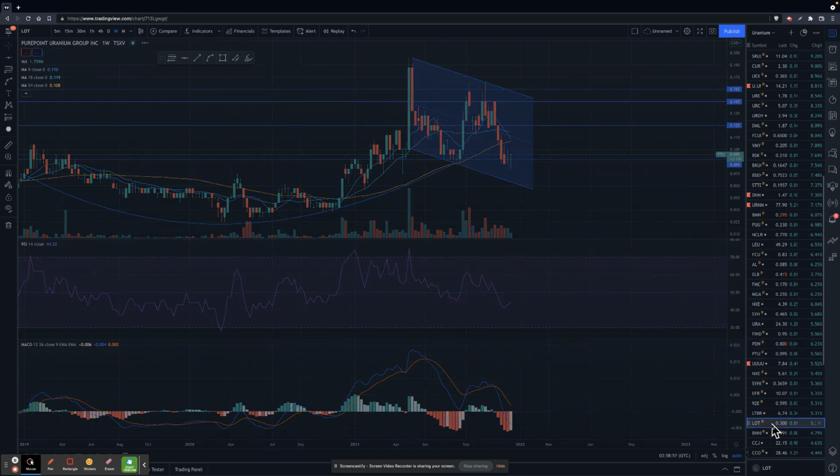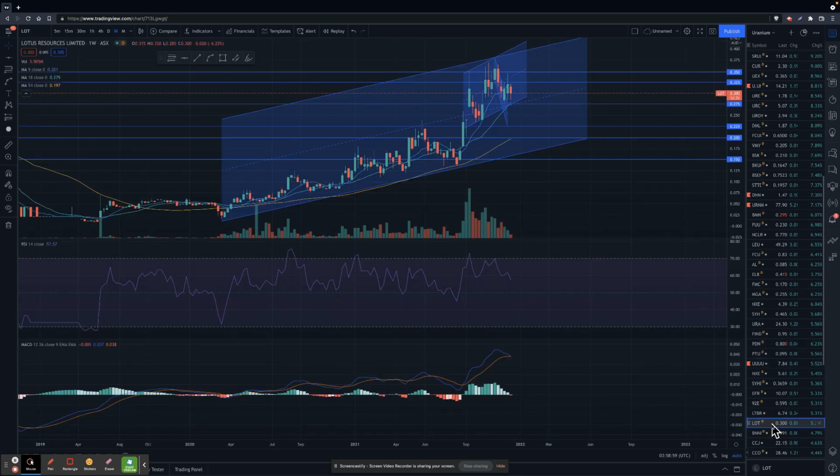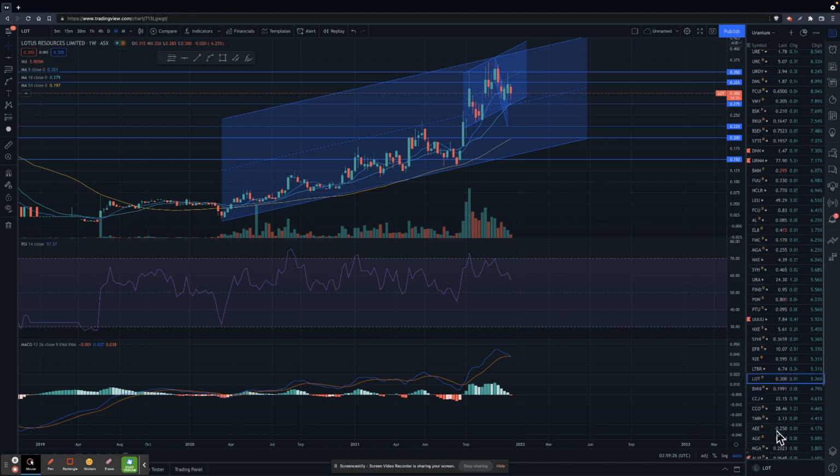A couple more names. Lotus. Lotus has been one of the strongest names, but the MACDs are breaking below zero right now, versus a lot of the names where they're starting to pick up. Lotus is kind of pulling back on the MACDs, but in terms of where it is versus where it was during the cycle, this is one of the strongest looking charts. The upside here, in my opinion, is not as strong technically speaking as some of the other names, but I certainly could see Lotus going to 40 cents in the not too distant future.